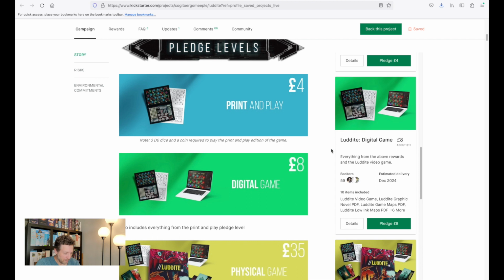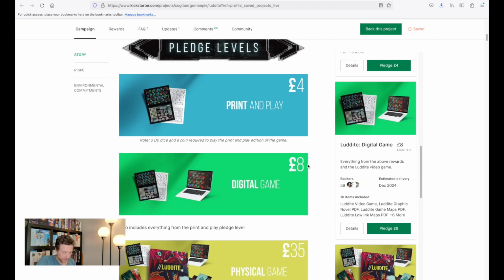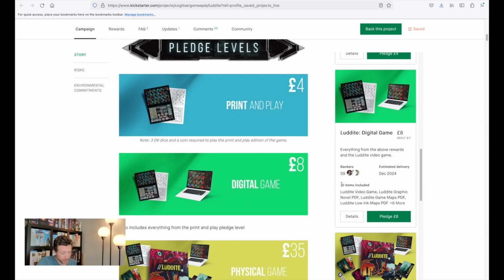Same with the digital game. So you can pledge this for £8. In the US, it's about $11. And this is a digital version of the game. But again, you won't actually be able to play it until December 2024.